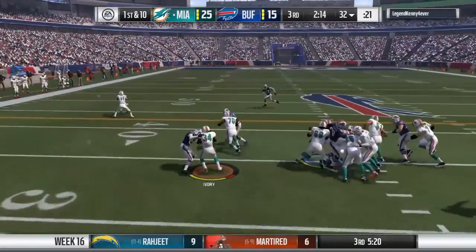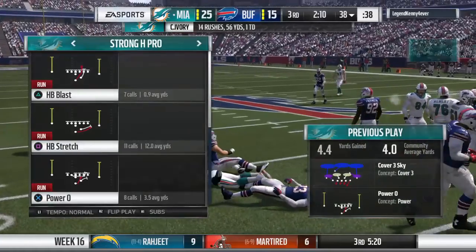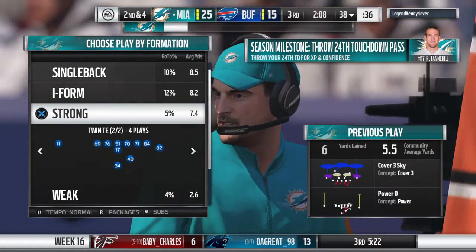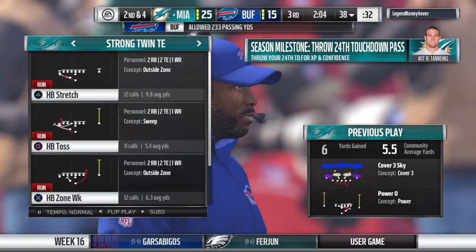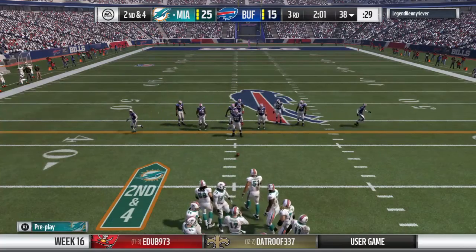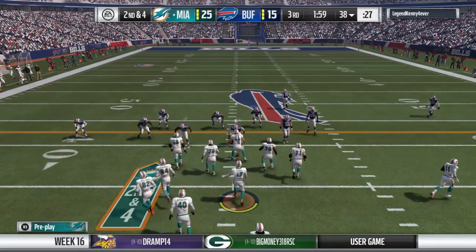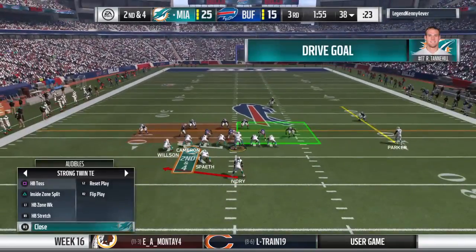The drive begins with a run by Ivory. And he'll work this one up to about the 38. It's a 6-yard gain on the ground, and that'll make it 2nd and 4. Some runs are blocked so well, you almost forget that someone has to carry the ball to gain the yardage. The leverage by the offensive line to create space up front, really well done. They come up in an offset eye.